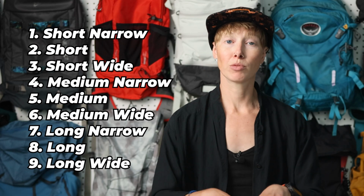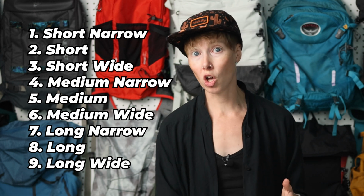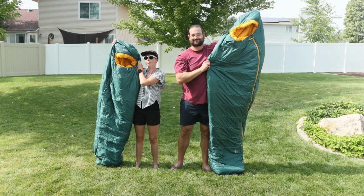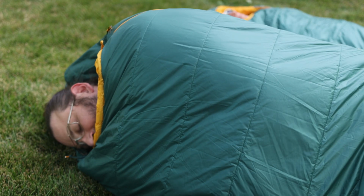But let's talk about the other end of the spectrum, the wide and long bags. Now, there are 7 sizes in between, by the way, all some combo of short, medium, or long, and narrow, medium, or wide. For this test, we invited Christian to try out the wide-long option. Now, he's 6'4" and about 22 inches across in the shoulders.